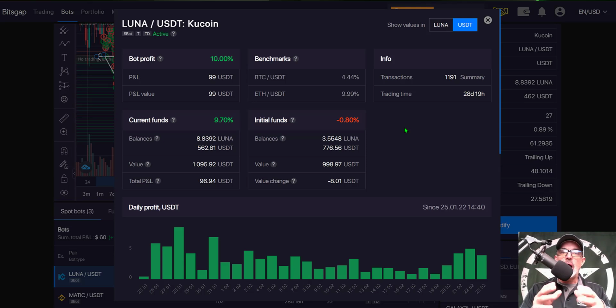And I do want to point out, I use these GridBots purely for passive income, kind of as a hedge on my day trading. I actually day trade Luna on a regular basis, and therefore I'm pretty familiar with how its price action is actually running at the time.